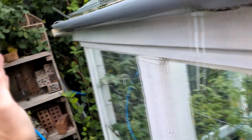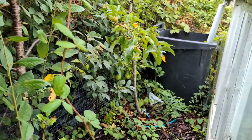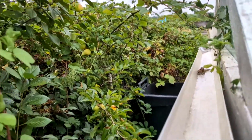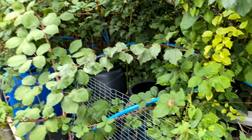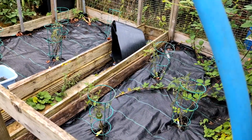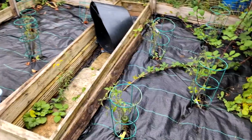If we come around here, I need to tackle this area. There's a big spider web there. I have apples on the tree there, so I'm going to pick those. This area, way too overgrown. The polytunnel-ish thing never did well this year. And the tomatoes just struggled or died off.